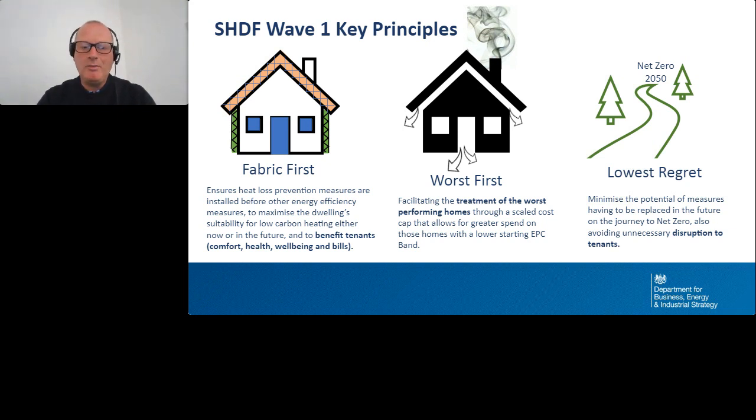So Wave 1, which is really looking to scale up in terms of volumes and really getting into the 1.6 million social homes below EPC C, where we're taking a fabric first approach, so really looking to deliver the energy efficiency improvements, drive down the demand for heating in the home first, which is a big contributor to reductions of fuel bills, and also through the way that we've set that competition up, incentivising looking at a worst first approach, so the homes that are perhaps harder to treat and harder to reach in the E, F and G.